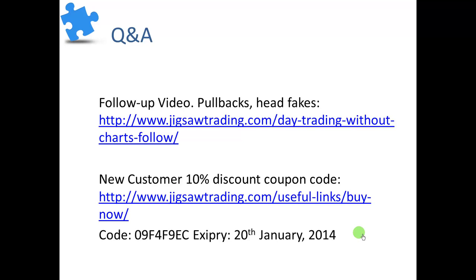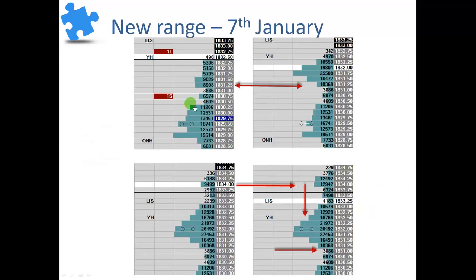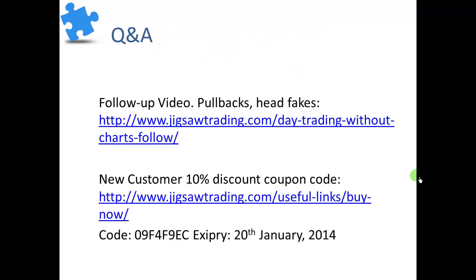Do I ever look at volume POCs from previous days? Absolutely. I tend to mark those off. If I go back to my charts, you'll see these LIS, YH, ONH on my charts. I mark up the value areas and other levels from previous days, but generally speaking, I use those as hurdles, as places where I think the market might stop, more than using them for entries.